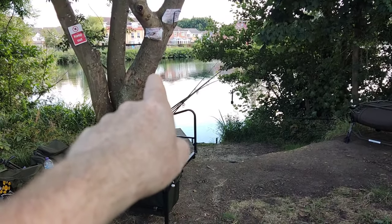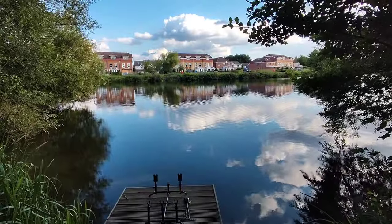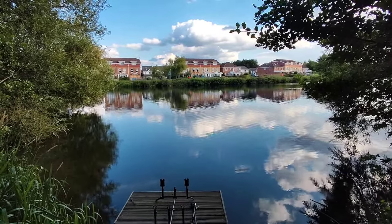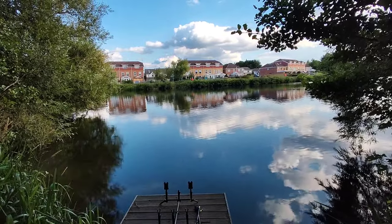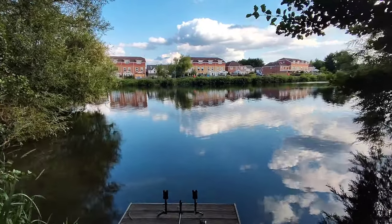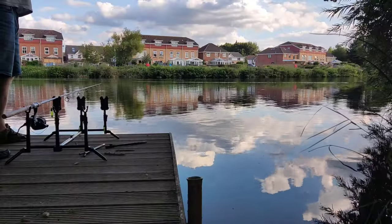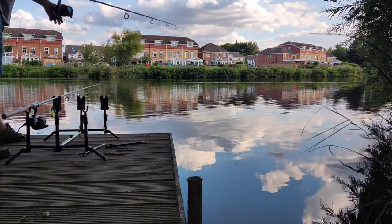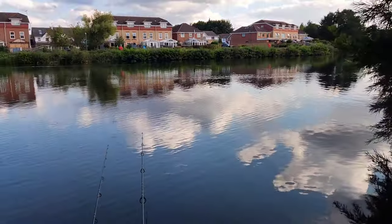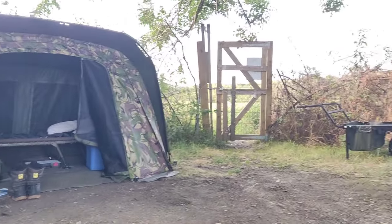I've just seen something topping, bang in the middle, so I've just got to bring my bivvy down and then we'll investigate. Here we go. I've moved one swim down towards the more narrow end of the lake. Why didn't I do that yesterday? Anyway, that distance is castable. Please, please. I just want to catch my first carp out of this lake. I'm happy now. I've got something to cast to at last. Sorted. That was an upheaval.